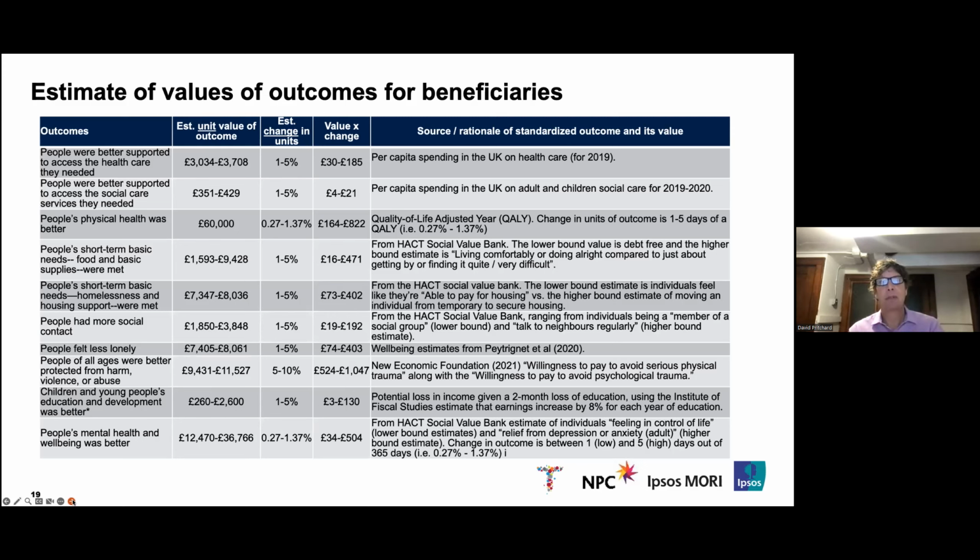So for the outcomes for these 8,247 grantees or grant holders, they said, here's how many people we thought benefited in this way. Not everybody benefited, but some people did. We took those numbers and created an estimate of the value of that change. So we started with a value of the outcome, and then some relative change in that value. That's the first column, the value of that outcome. Let's take the third row down, which is physical health was better.